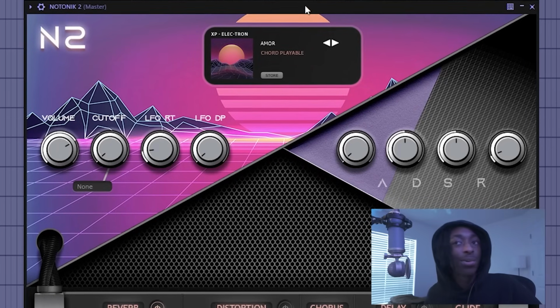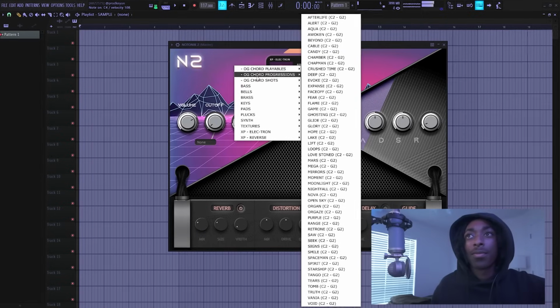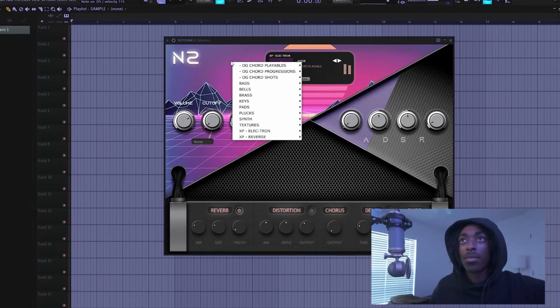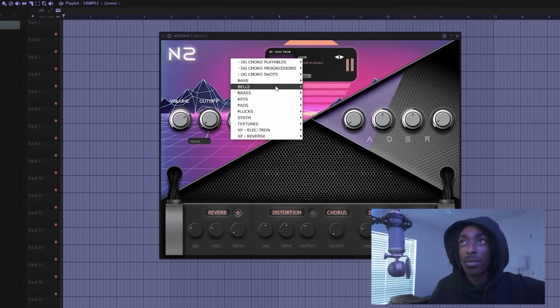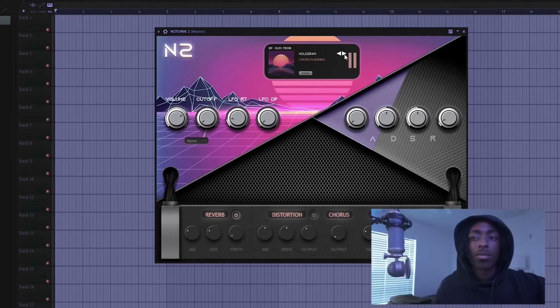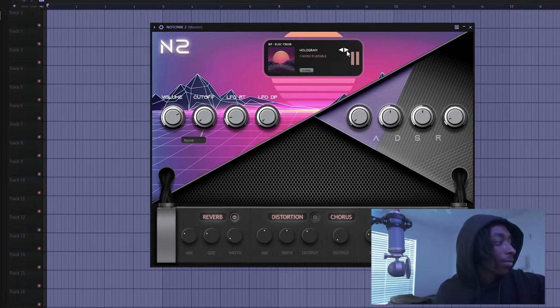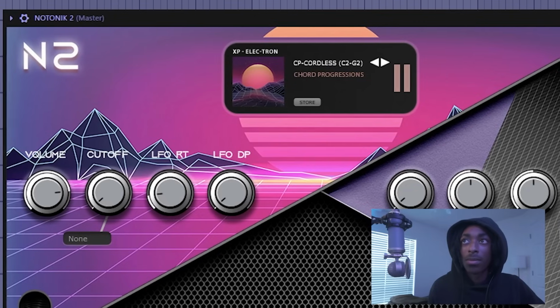So next VST we got is Notonic 2. I think this plugin is still pretty new, but it has a lot of analog sounds that you guys can use on your samples. They also have built-in chords that you guys can use.